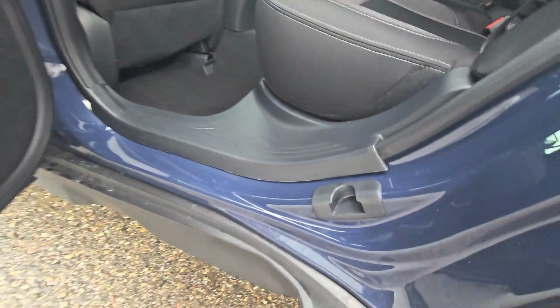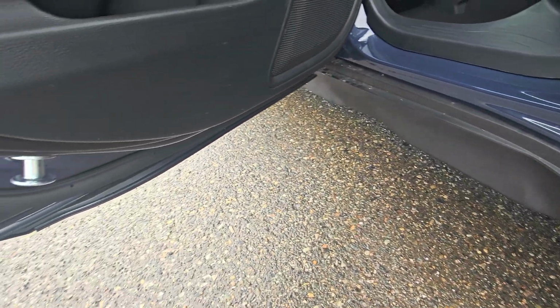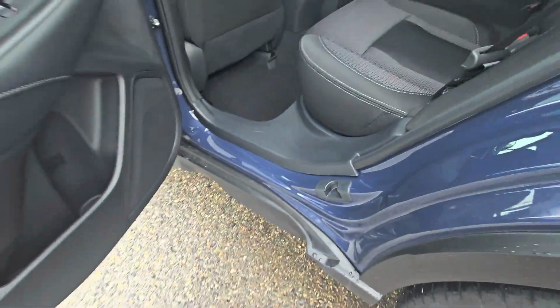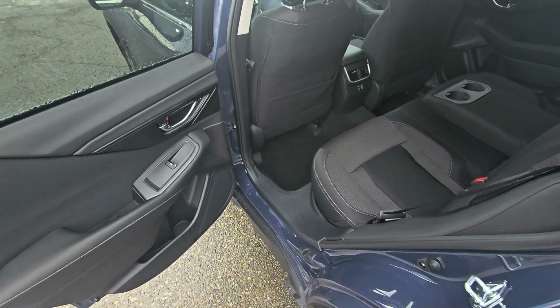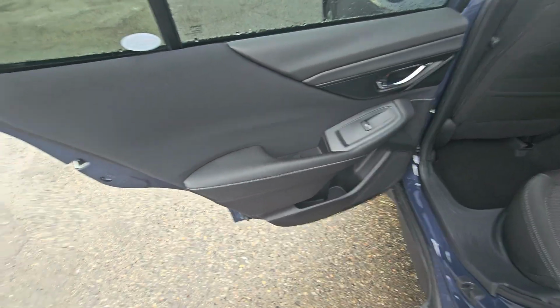Actually, speaking of safety, we have that little notch there. I get asked about that fairly often. That's what this extra side impact crash safety bar, that silver pin right there, locks into, and that is designed to help reduce the chance of intrusion into the passenger cab in the event of a side collision. Hopefully none of you ever need to experience that either.